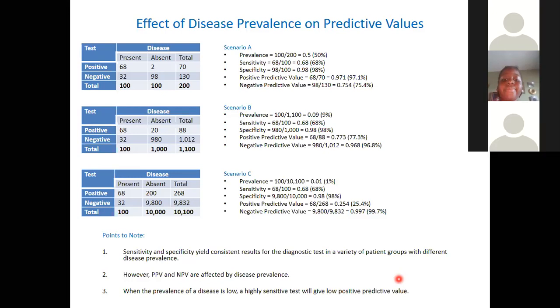The sensitivity and the specificity remain the same. Yeah, okay, irrespective of prevalence. Yes. But as the prevalence reduces, the positive predictive value decreases, while the negative predictive value increases, almost 100% for a very rare disease. Okay, that's great, sir. Any other person want to add something to that? Okay, so let's continue. Now, let me explain. Yes, what Prof said is correct.